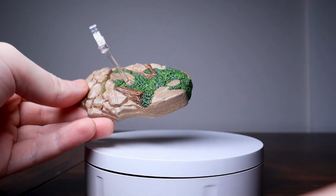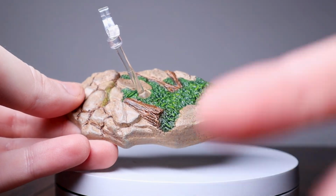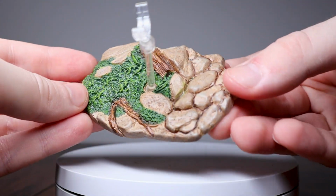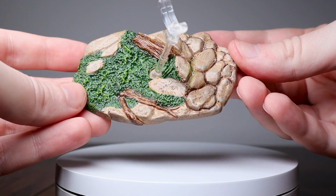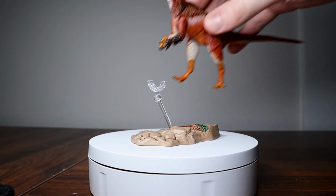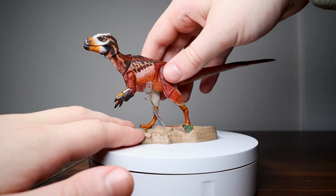Now, while the Eotyrannus itself looks great, the base also looks great. It features sort of a more arid looking rock tone on the base there, with a bright green for the grass slash vegetation and a brown color for the wood there. I guess this wouldn't be grass actually, my bad, because this is still in the Mesozoic. Oh well. Once again, David Silva just getting great mileage out of these sculpts for these bases with just some different paint jobs on them.